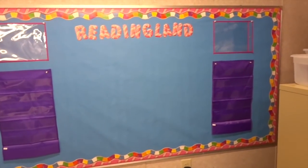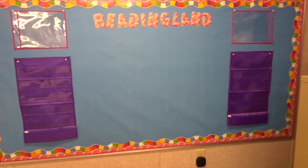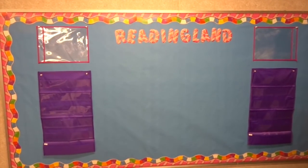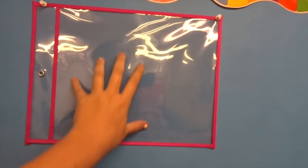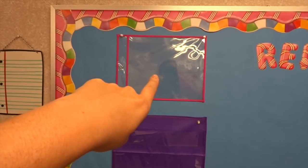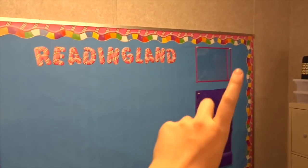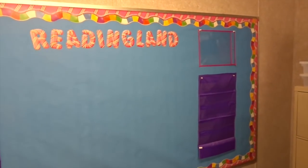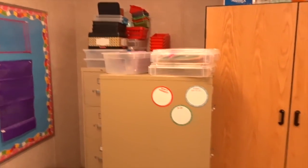On my Reading Land board, this is a little bit different than I set up on the computer when I was planning this out, but I decided to put a, what's it called? Dry erase sleeve here. This is where I put my I can statements, and I'm going to staple that, but for now I just push pinned. So that's going to be my reading I can statement and reading vocabulary, and then writing I can statement and writing vocabulary. And then the middle is going to be for anchor charts. I'm working on moving this stuff.